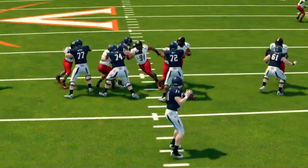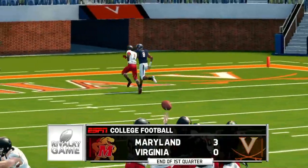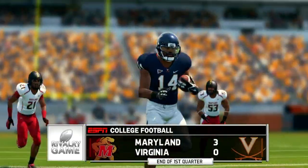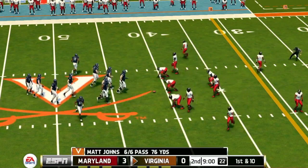Credit those two defenses in that first quarter, or blame the offenses for a lack of production. Maryland leads 3-0. Welcome back here. We resume action now here in the second quarter.